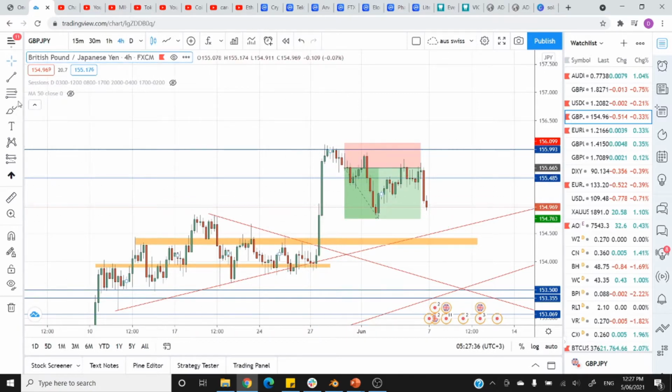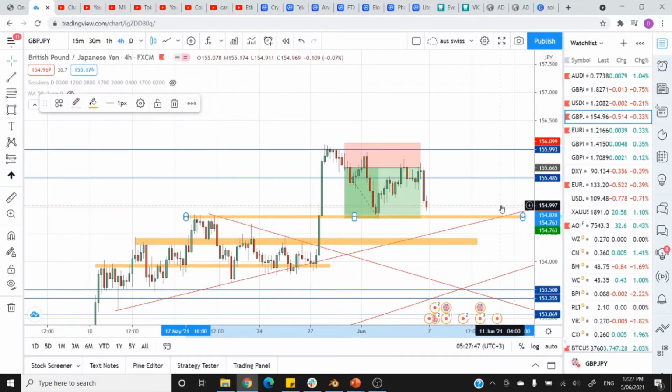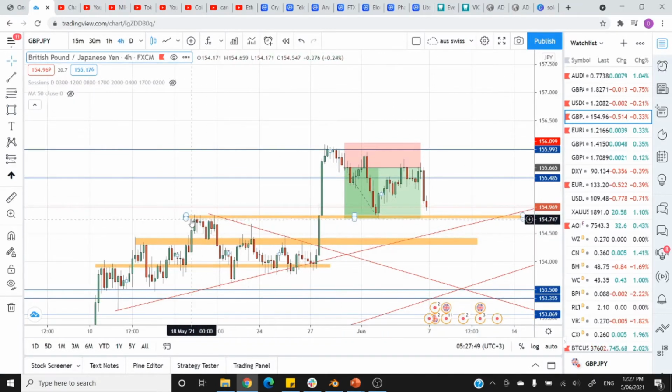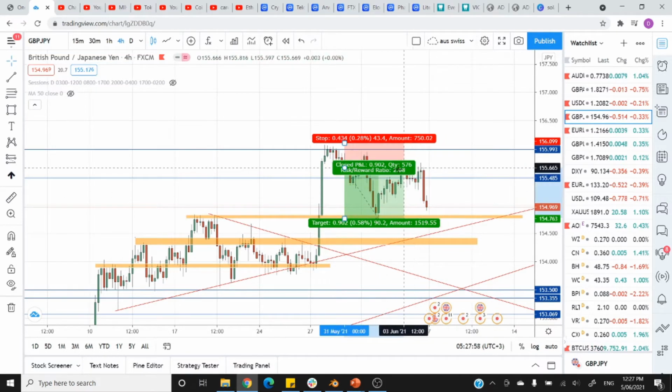This is an area we're going to look at and keep an eye on because it did test this area before going higher again. So I'll just pop that there. I was looking at either the price coming down to this area here or to this area in here somewhere. You can see it did respect that area there. So that would have been your first trade.